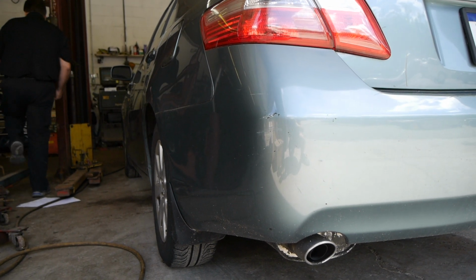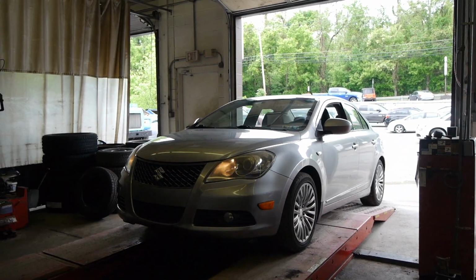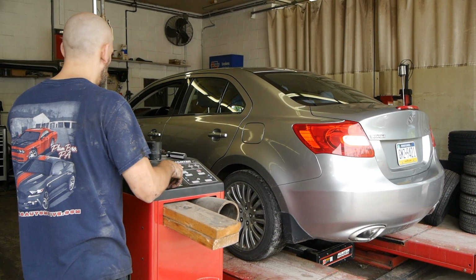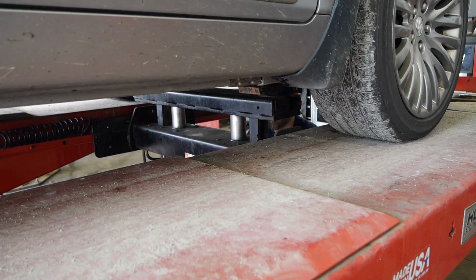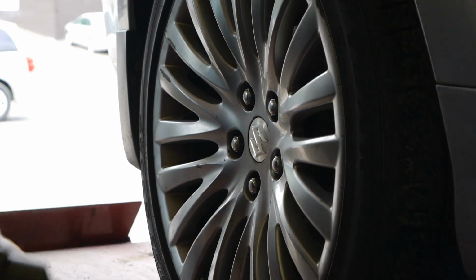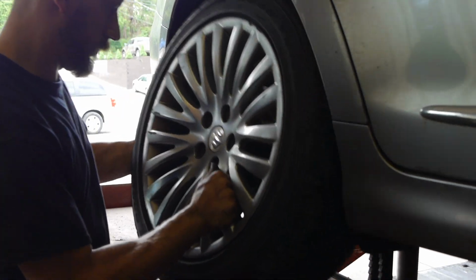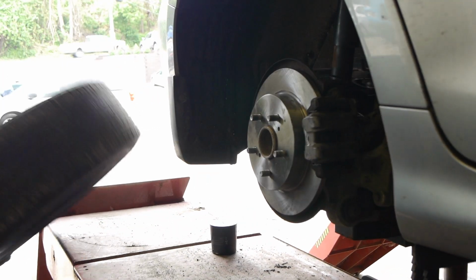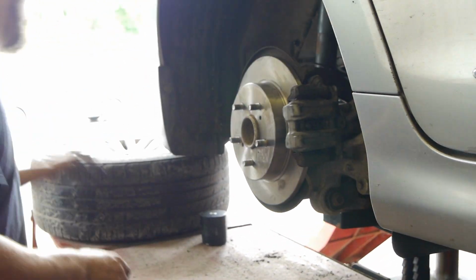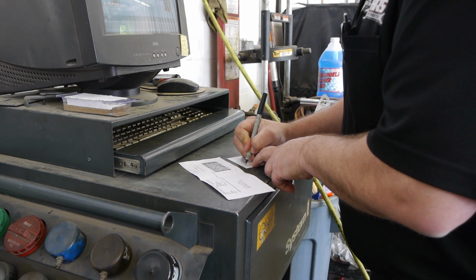visual inspection. This is where the suspension, steering components, exhaust, and mounting brackets are checked to make sure they're in sound working order. Then the car is taken down a bit on the lift so that the tires and brakes can be removed. As the tires are removed, the technician notes the remaining tread depth of each tire and records these numbers.